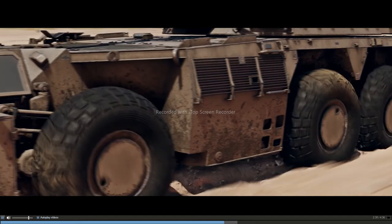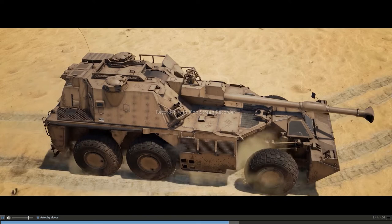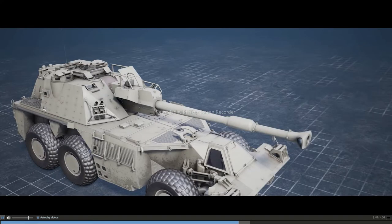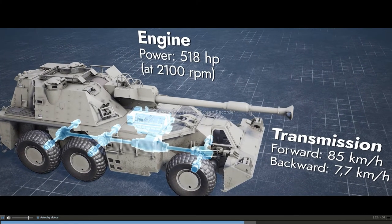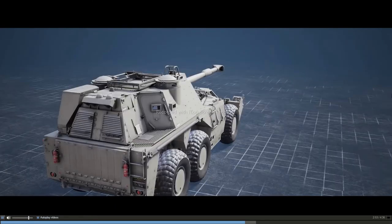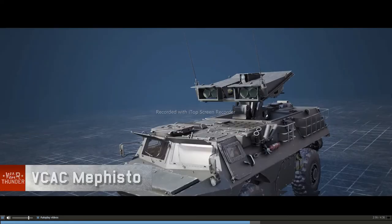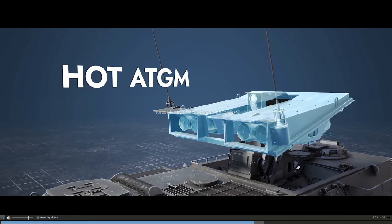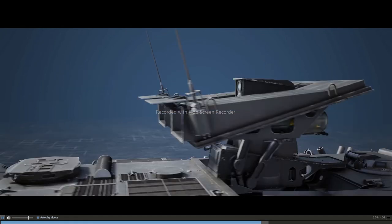Fans of big calibers, rejoice! The South African self-propelled howitzer is here, the G6 Rhino. Its 7-meter-long barrel will leave no enemy a chance to survive, while its wheelbase is great for changing combat positions quickly. Another new wheeled vehicle is the French Mephisto APC. Its low mass enables a high level of mobility, and its launcher with 4 HOT guided missiles makes it a dangerous tank hunter.